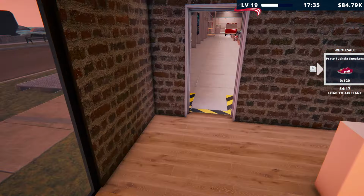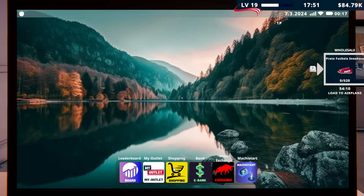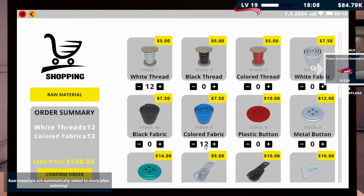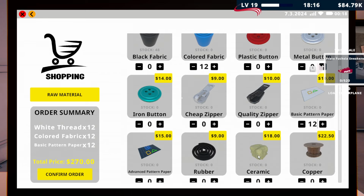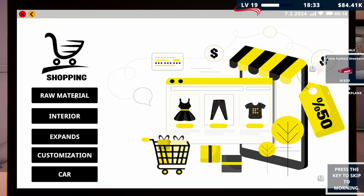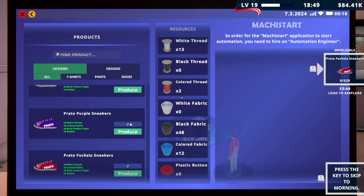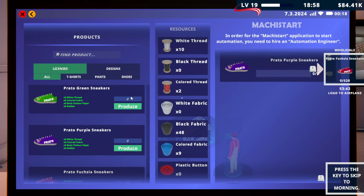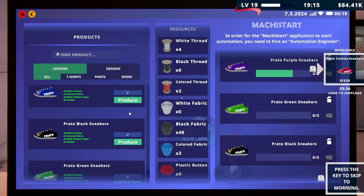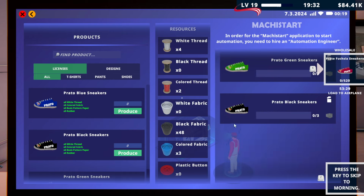And I'm going to have enough for like 3 boxes of each. So we'll do that. And we'll change this to, let's see, shopping, raw material: we're going to go with 12 white thread, 12 colored fabric, 12 basic pattern paper and 12 rubber. Going to confirm all that. We're now going to come back here and go to start, and we're going to do 3 of those and produce those, and then 3 of those, and 3 of those, and 3 of those. So those are all going to get produced, just like that.